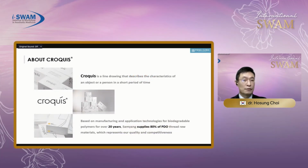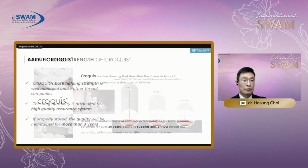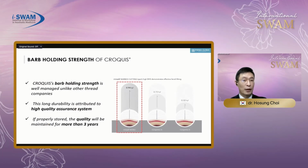However, Croquis is the most fundamental and well-made PDO thread because Samyang company has been professionally researching and developing raw materials for PDO sutures since a long time ago, and 80% of all PDO threads on the global market are made from raw materials supplied by Samyang. Croquis barb holding strength is well managed by a high quality assurance system from Samyang. As a result, Croquis has an outstanding durability. If properly stored, the quality of Croquis will be maintained for more than 3 years, not 6 months.